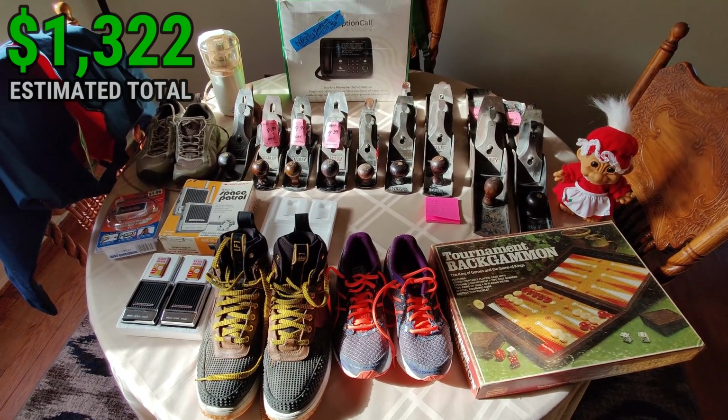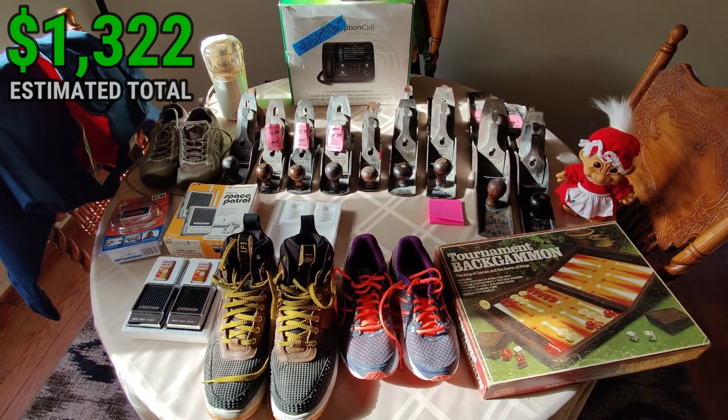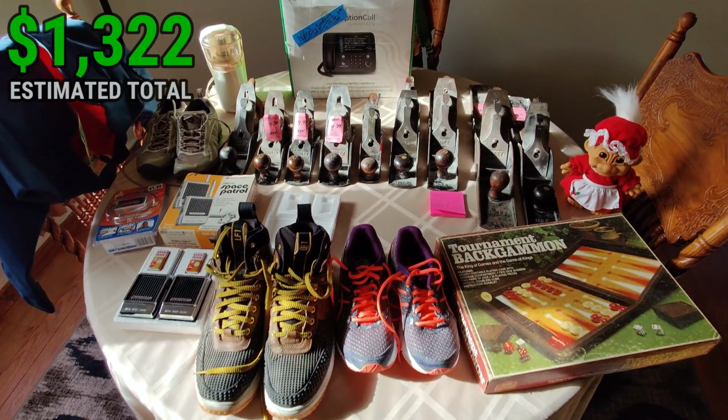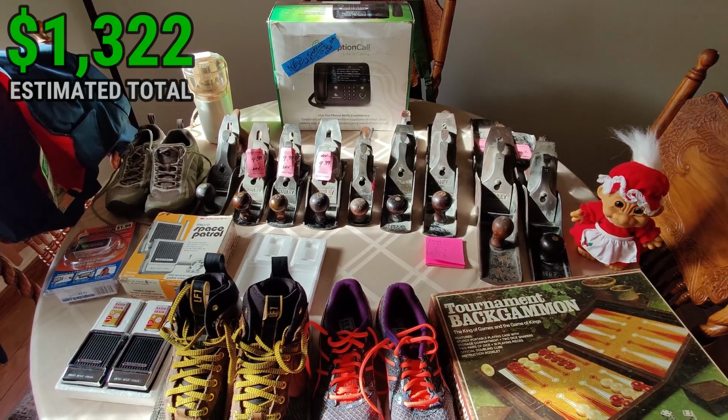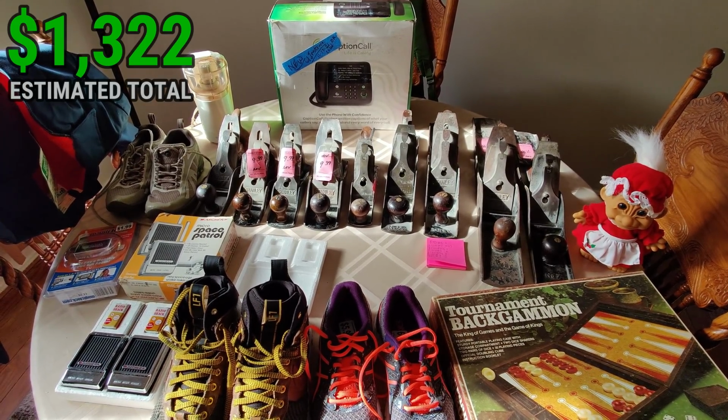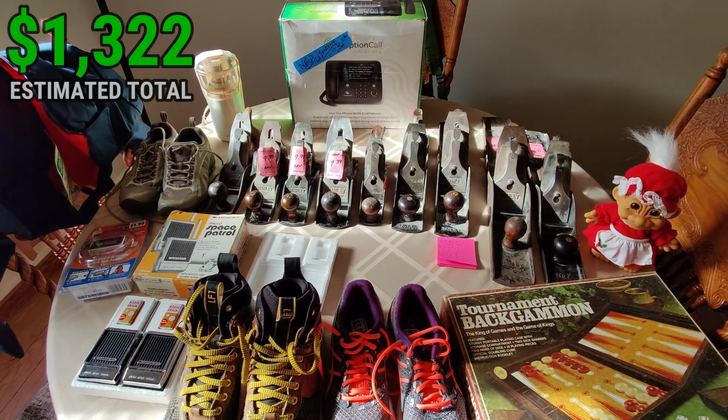There it is, everybody. That's the haul for today, and wow, surprising just going into Salvation Army and seeing all those planes. Hopefully when I start researching these, I have a couple rare ones in there that I can get $1,000 for, $1,500 for. That would be awesome.